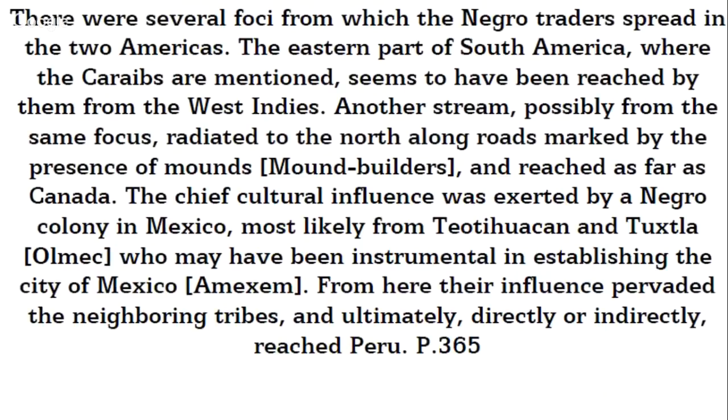These were several foci from which the Negro traders spread it in the two Americas. The eastern part of South America, where the Caribs are mentioned, seem to have been reached by them from the West Indies. Another stream possible for the same focus radiates in the north along road marks by the presence of mound builders and reach as far as Canada. So here it is. I'm showing you how the mound builders reach into Canada. So hence the reason for these castles that was built.